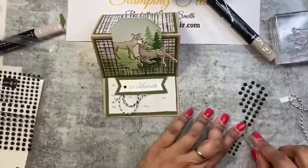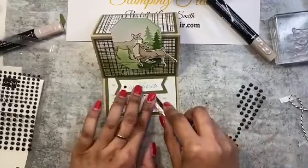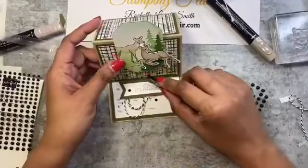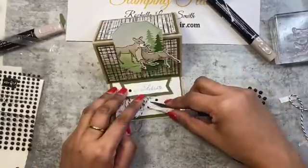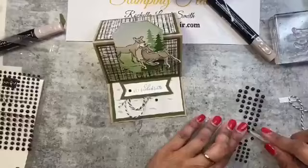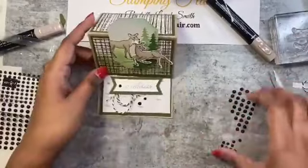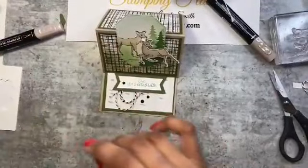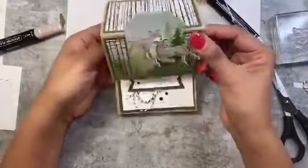Especially with the checks and things like that. It just adds maybe I'll just add one there. Oh, hang on, I'll do a larger one. Okay, what do you think? It's an easy fold, so I'm sure many of you have done this before, but it's just to showcase how this sits. So it lays flat in an envelope and just opens up like that.